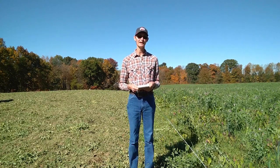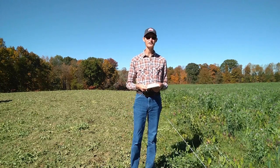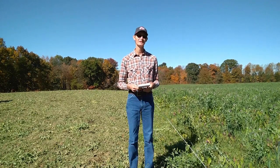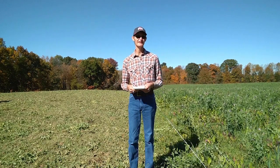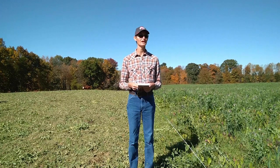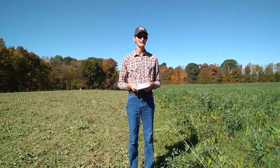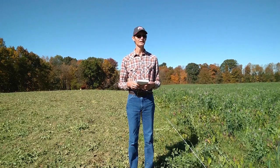If you have a field that maybe is lower quality forage that needs to be turned over, or you have a field that could be taken out of row crops and put into cover crop production, this is definitely an option.